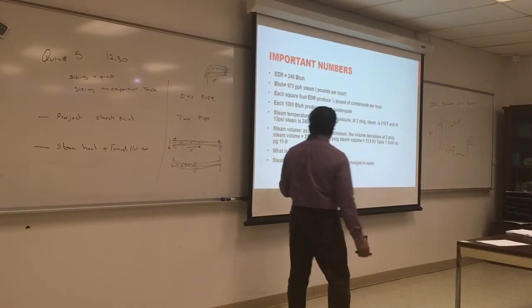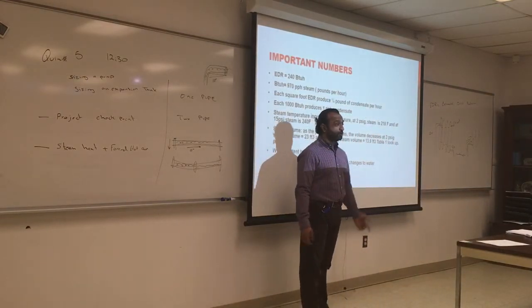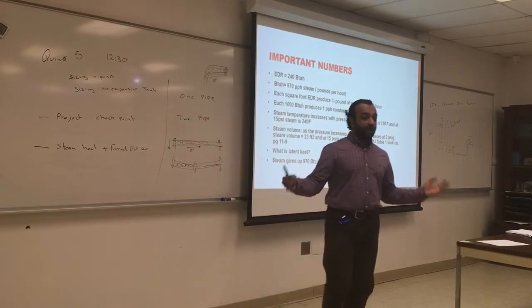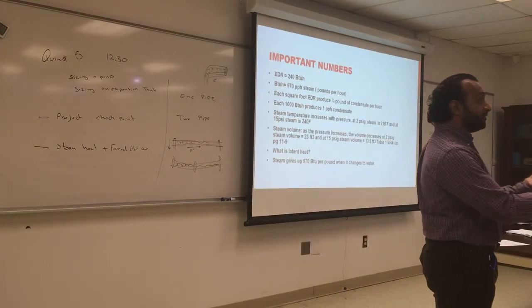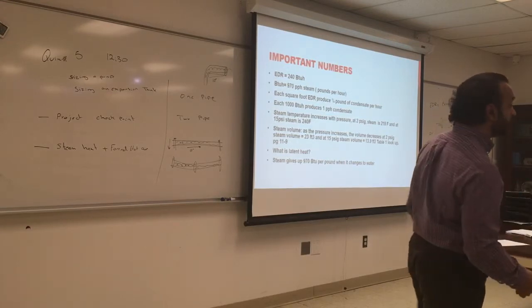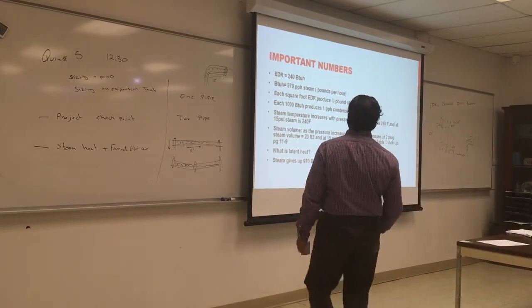Steam gives off 970 BTU per pound when it changes to water. So you put a lot of heat into the water to change it into steam. Then you take a lot of heat from the steam to change it back into water.